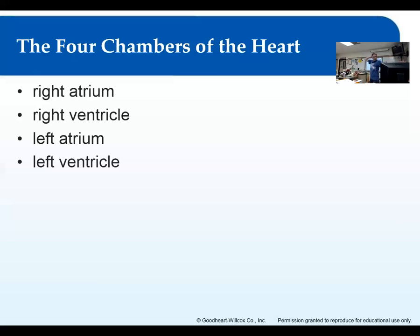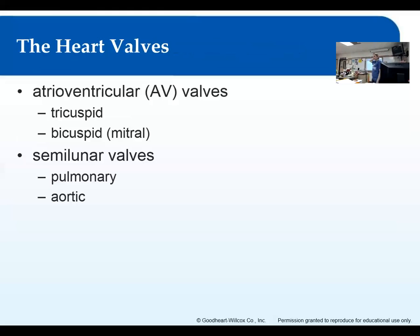Okay, the heart valves. You've got 2 sets of heart valves. What do valves do? They open and close. They let blood go through where it needs to, and they keep blood from backing up to where it doesn't need to be. You have 2 different types of valves. You have your atrioventricular valves. Where would you expect to find those? Atrioventricular: in between the atria and the ventricles. Makes sense. Those are the AV valves.